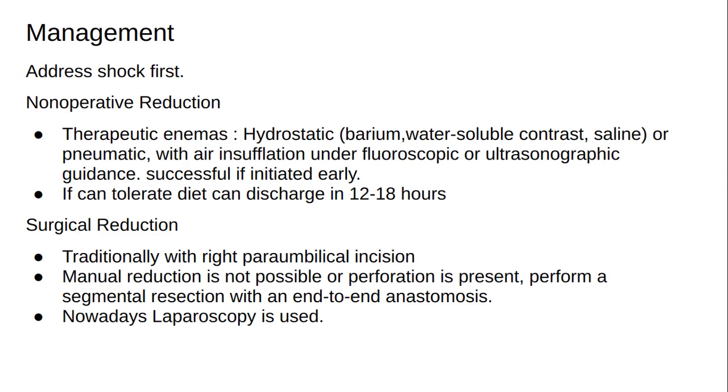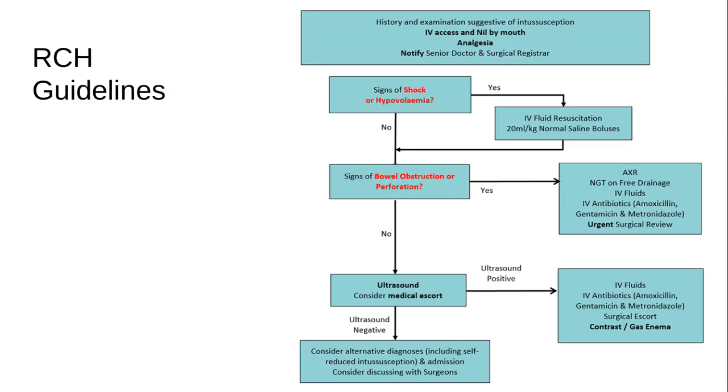Nowadays, laparoscopy is used. Associated with faster recovery times, decreased length of stay, decreased time to full feeds, and lower requirements of pain medication. The flow chart shown is from RCH Guidelines. As stated in RCH Guidelines, analgesia and resuscitation should precede the investigation. Secure access for all children suspected to have intussusception before diagnostic imaging.